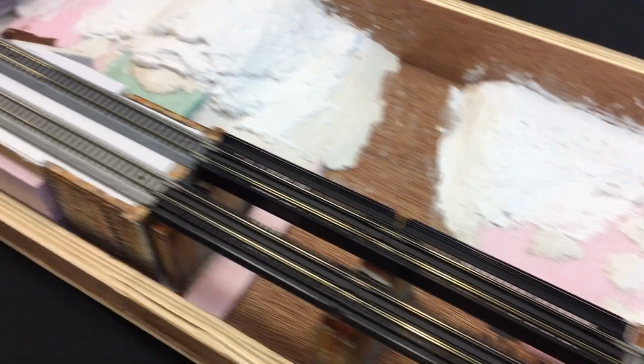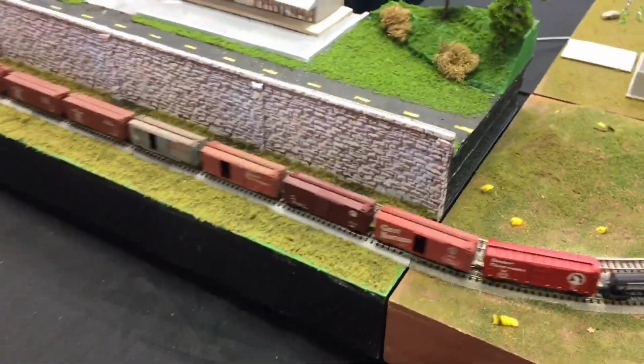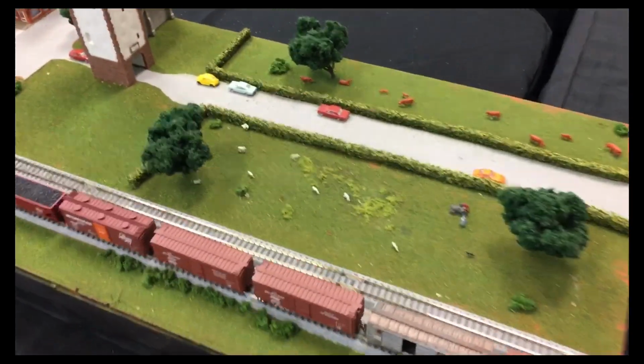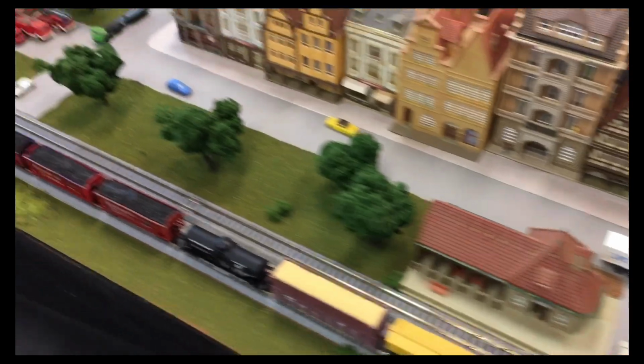And so, I'm sure most people know what a modular layout is, but if you don't, modular layouts are basically layouts where the modules meet up at the same place, and they're all built so that they can go together. They have a standard to how the tables all fit together, and you build them all to the same specifications. Alright, check out this town.